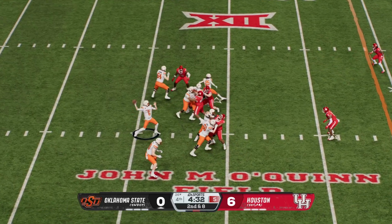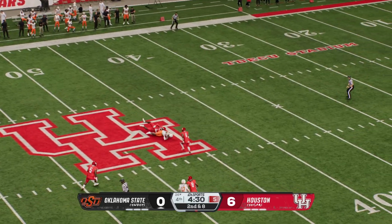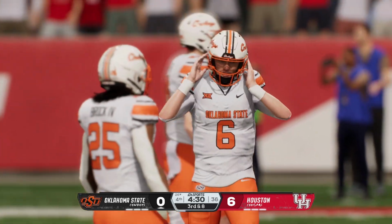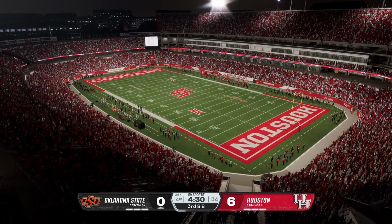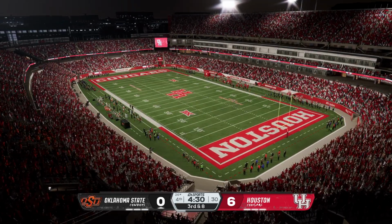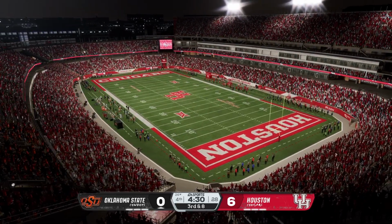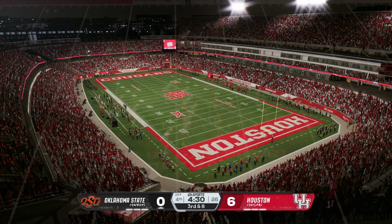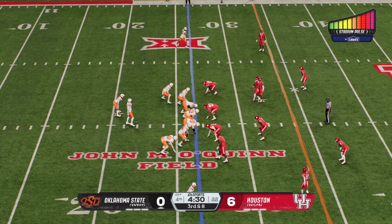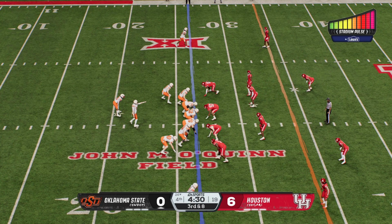Keeps it on the bootleg, looking to throw. Going over the top. And it slips through his fingers, incomplete. That would have been a huge gain if he could have squeezed it. This defense has a lot of speed, especially in the secondary, and you saw that speed. That defender got to that receiver so quick, and because of the hit, incomplete pass. They're going to keep this drive going. They'll have to make a play on 3rd and long from the 26.